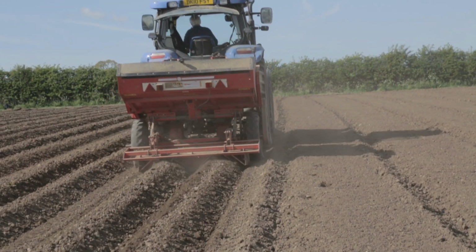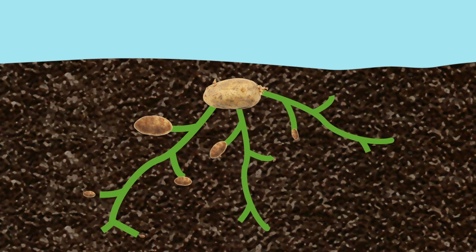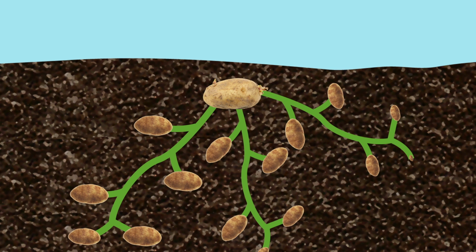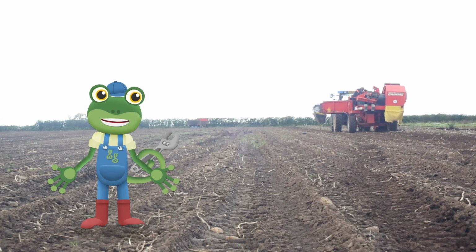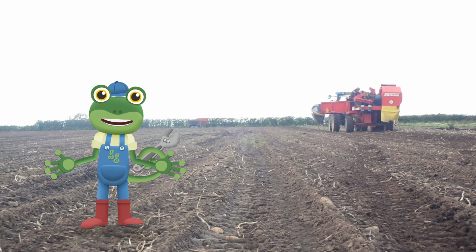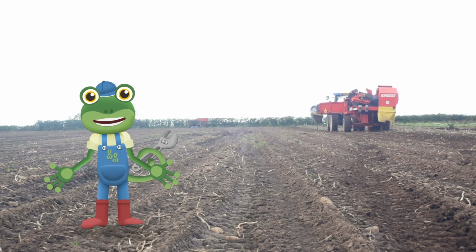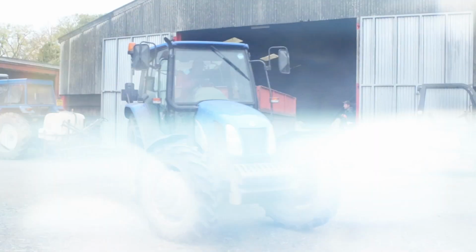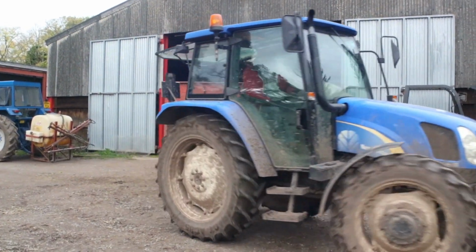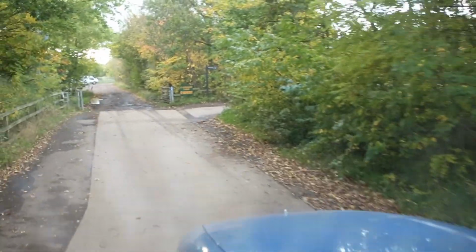2 days. Deep under the ground, those little potatoes are busy spreading and growing into lots of new potatoes all throughout the year. Farmers rely on the changing of the seasons, spring, summer, autumn and winter, to help their crops grow. It's now autumn and the leaves are falling off the trees.